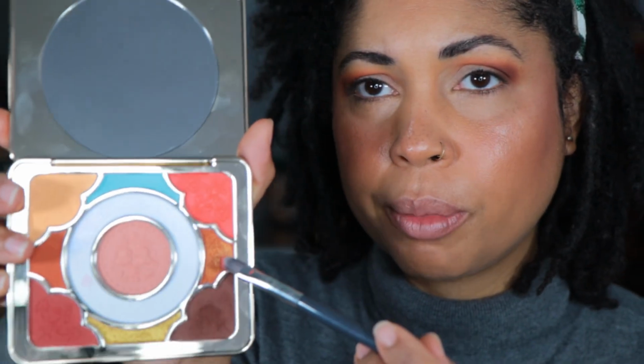This is blending out really nicely, you guys. It is growing, right? I'm gonna take this Angie Hot and Flashy shader brush, it's an A505, and I'm gonna see if we can get some pigment on here from this shimmer.